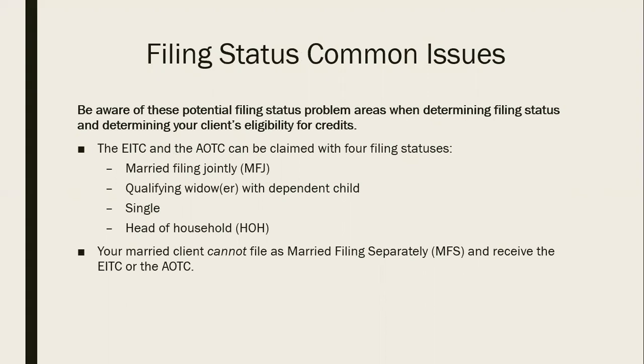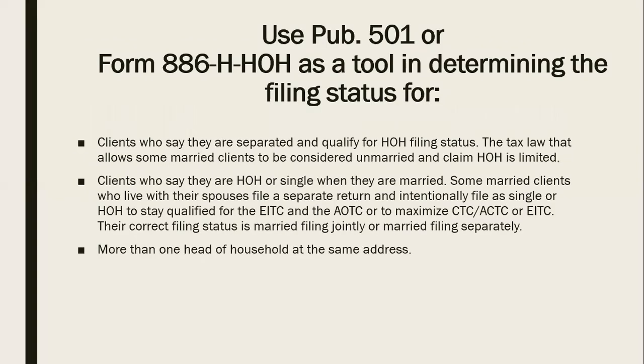And so you want to be aware of these potential filing status problem areas when determining the filing status and your client's eligibility for the credits. Keep in mind that the Earned Income Tax Credit and the American Opportunity Tax Credit can only be claimed with 4 filing statuses. That's essentially all of the filing statuses except married filing separate. If the filing status is married filing separate, you cannot receive the Earned Income Tax Credit or the American Opportunity Tax Credit. Keep that in mind.